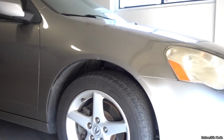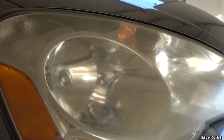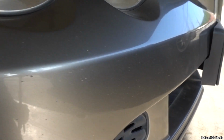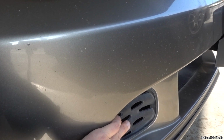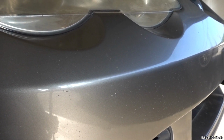Here's the front of the car. You guys can see here, the headlights are a little bit oxidized, so we're gonna have to buff this out. So we'll take a look at that. Rock chips at the front bumper. This is something that's a given. Fog lights. These are inserts for the fog lights. As you guys know, I think the first generation RSX looks better without fog lights. It's weird, but the second generation looks better with it. So I don't know if it's the way the front bumper is or whatnot, but whoa, look at this crazy bug right here.